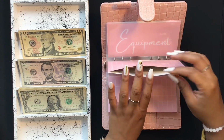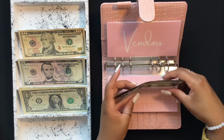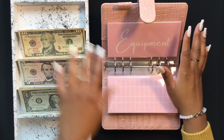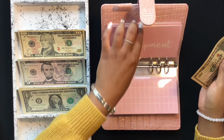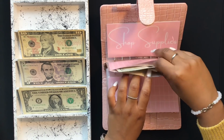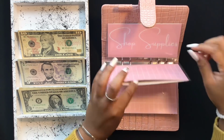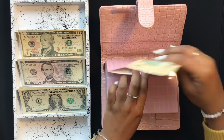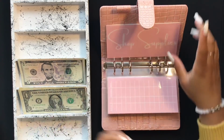Vendors is getting $2. So now we have 2, 3, and 4. Equipment, this is my shop equipment, like what I use to make things. It's gonna get 10. And so now I have 20. And jewelry is going to be getting a 5. So now we have 10. And shop supplies is going to be getting 10. And so my shop supplies consist of like computer paper, ink, paper clips, staples, all that good stuff.